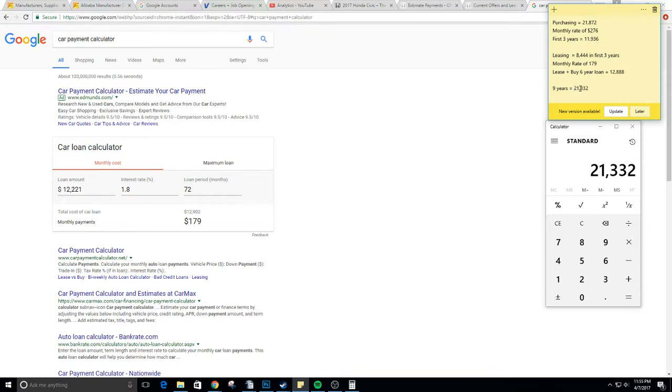So think about this. If you lease the vehicle, you pay $179 pretty much the entire lifetime that you've owned the car. So for 9 years, you pay $179. Over the course of 9 years, you're going to pay $21,332. When you purchase the vehicle, you have 6 years to pay it, so you pay $276, and you actually pay $500 more when you purchase it. So the difference is even more dramatic in the first 3 years when you have this $3,500 difference.